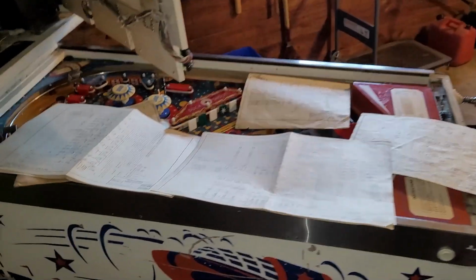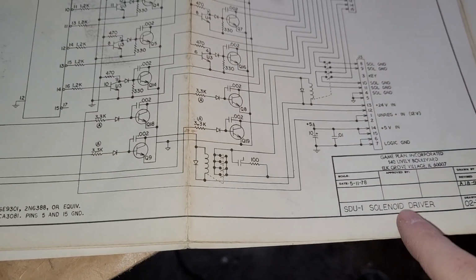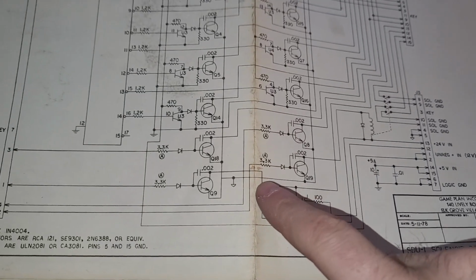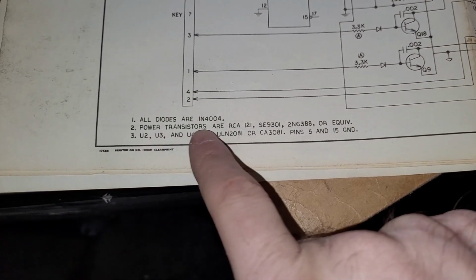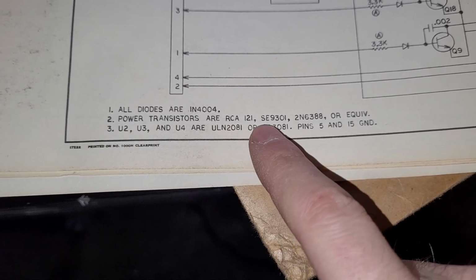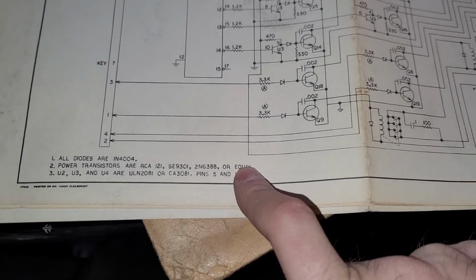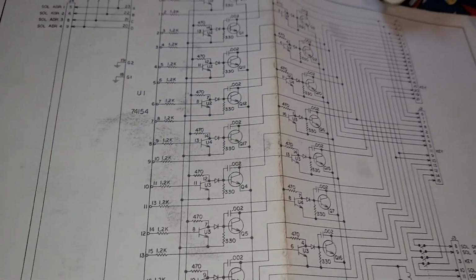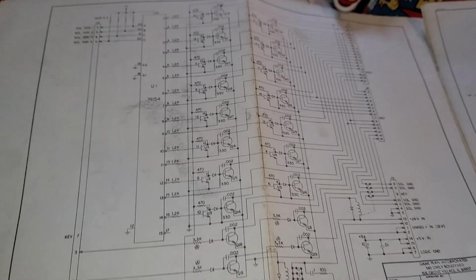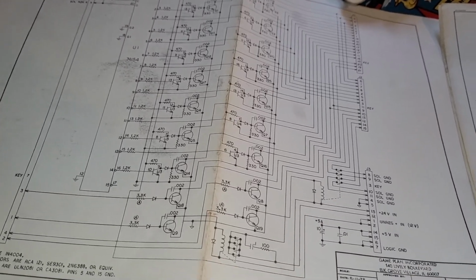Schematics. All right, check this out. I have found solenoid driver schematics. Okay, so here's all the transistors. And it says all transistors are RCA 121, SE 9301, 2N6388 or equivalent. So I wonder if like a standard TIP102 would work. I just wanted to test the transistor, right? Just to see, but it doesn't tell me on this page what the designation is. Right flipper equals Q7, you know what I mean? It doesn't say that there.